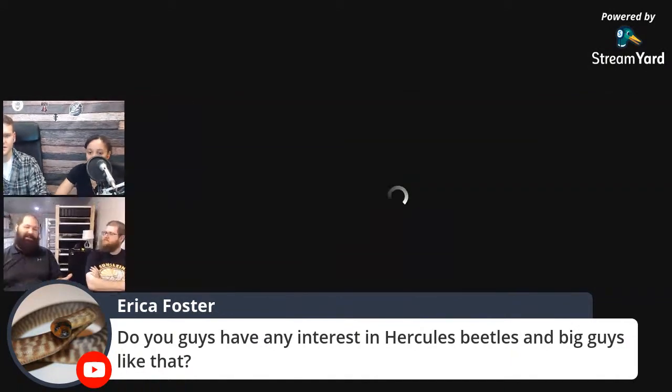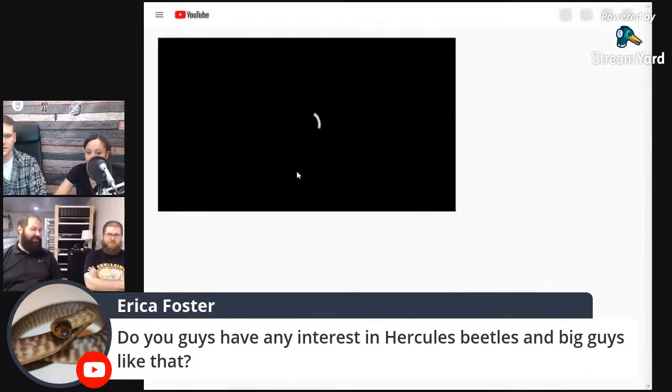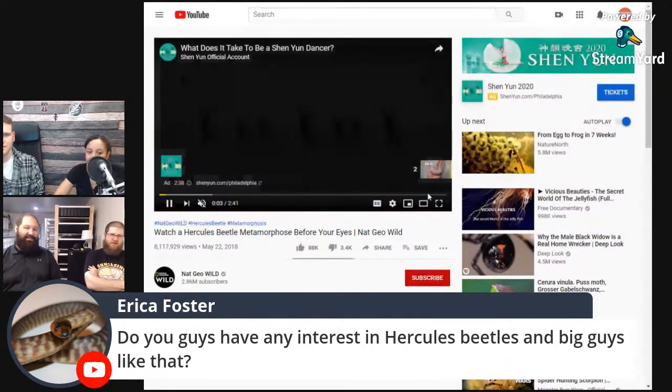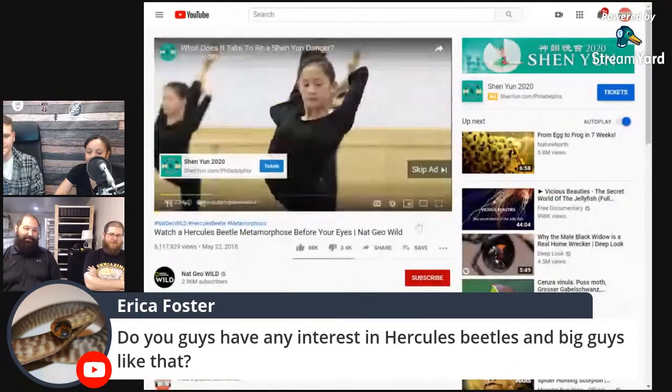I forget exactly how long it is. You might want to look it up, but you can see the pictures of them. I think it's like 8 months or something. It's a really long time as a larva, and then they're a beetle for like a few weeks, for the breeding process. So it's the craziest life cycle. They're super cool as a larva.